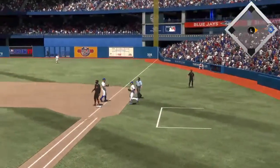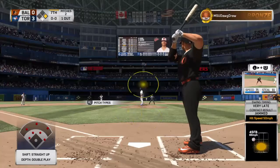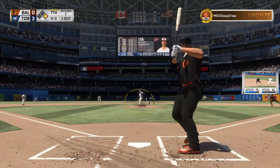Pierce is over, and he puts it away for the first out. Now at the plate, Chris Davis, 0 for 2 on the afternoon so far.